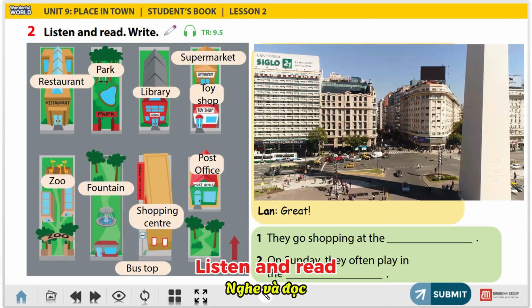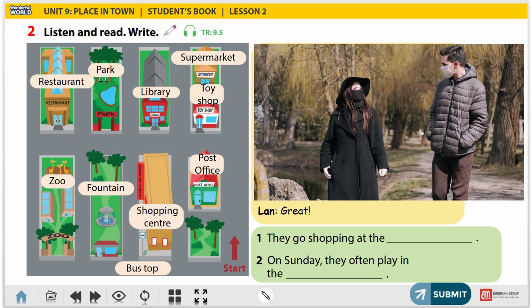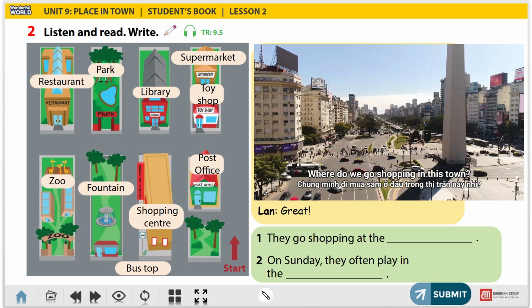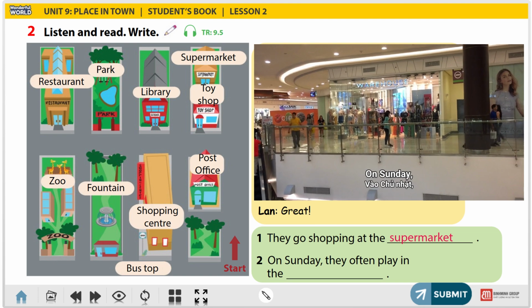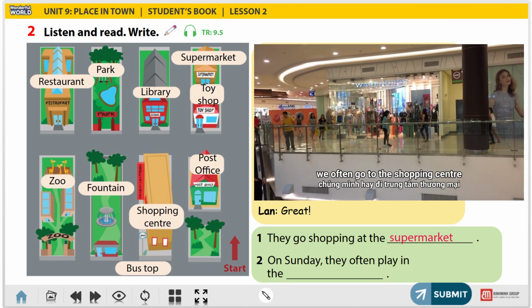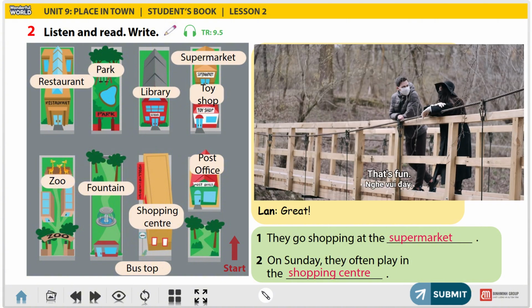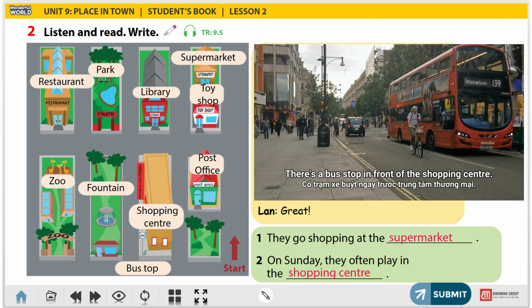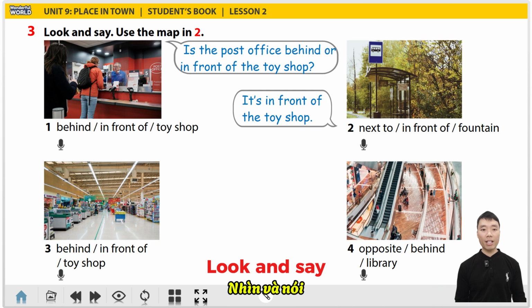2. Listen and read. Write. Hi Tom, where do we go shopping in this town? We go shopping at the supermarket. On Sunday, we often go to the shopping centre because we can play in the game centre. That's fun. Can we go there by bus? Yes, there's a bus stop in front of the shopping centre. Great!